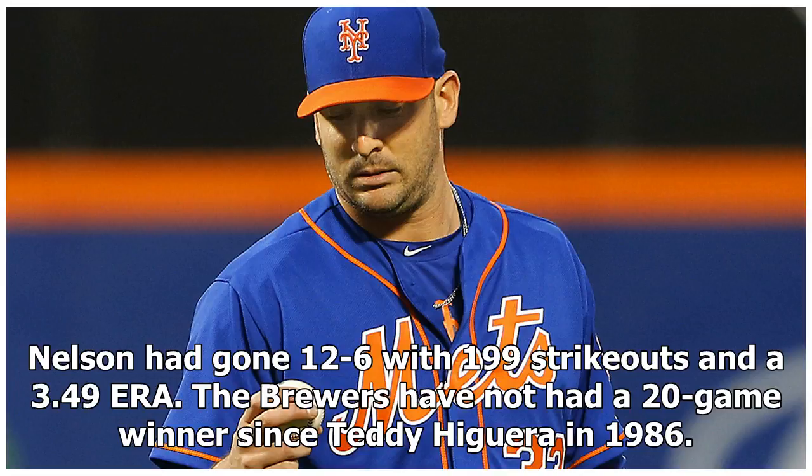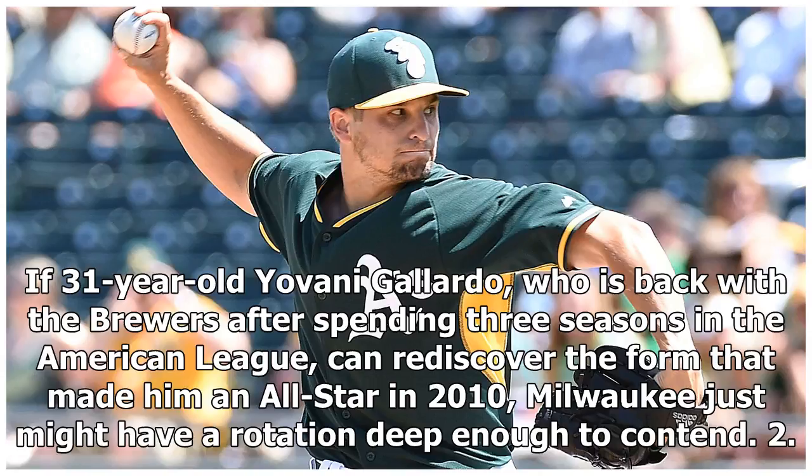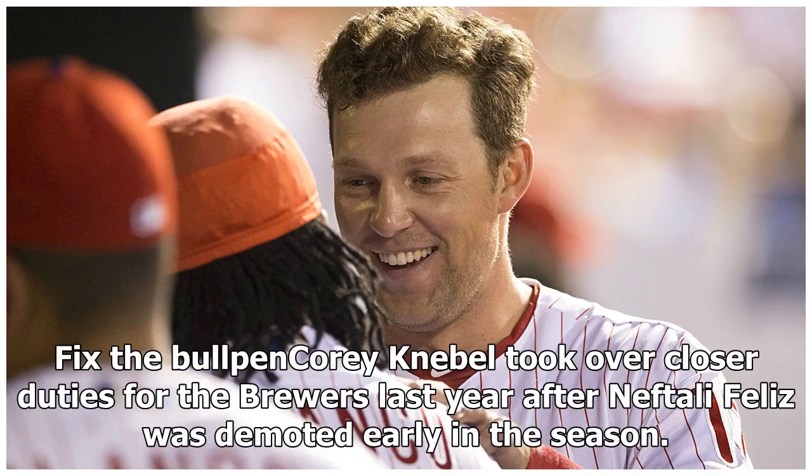The Brewers have not had a 20-game winner since Teddy Higuera in 1986. Davies or Anderson have the potential this year, but those two alone won't be able to get the Brewers to the playoffs. If 31-year-old Yovani Gallardo, who is back with the Brewers after spending 3 seasons in the American League, can rediscover the form that made him an All-Star in 2010, Milwaukee just might have a rotation deep enough to contend. 2. Fix the bullpen.